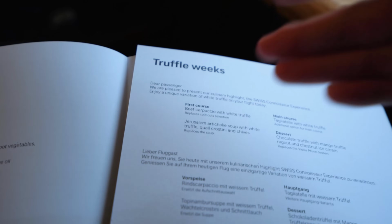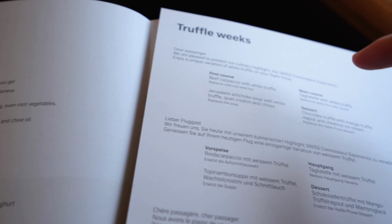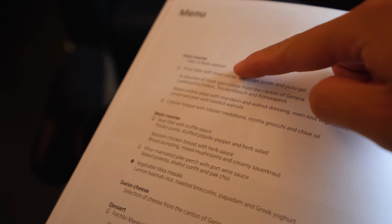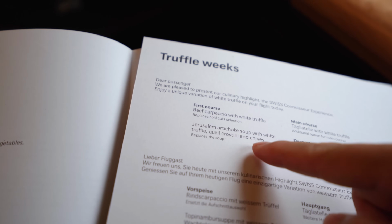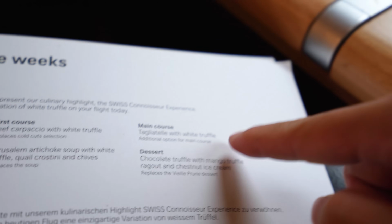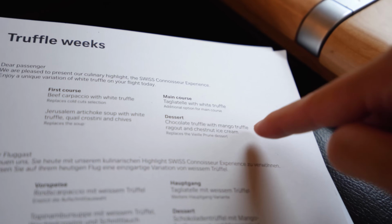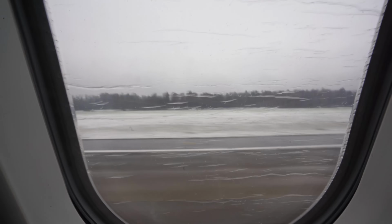Alright, so here we've got the regular menu, and on this side we have the truffle season menu, and there's some special items here that we get to choose from. So good timing on this flight. We're gonna do the balik salmon appetizer over here, combine that with the Jerusalem artichoke soup, and then we're gonna go veal fillet with truffle sauce. On this side, tagliatelle with white truffle, and then for dessert, the chocolate truffle with mango truffle. Tons of truffle all over the place, but hey, when Swiss gives you the truffle menu, you know what they say. It's time to take full advantage.